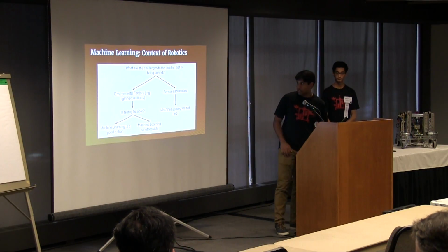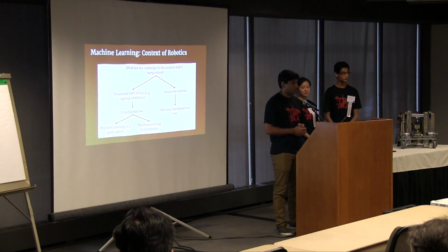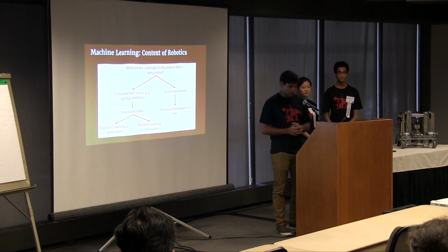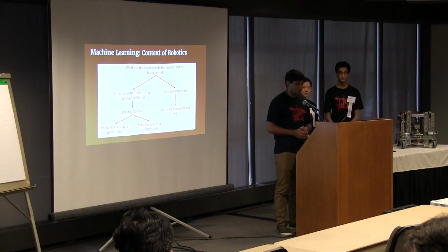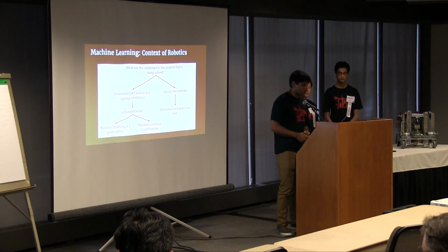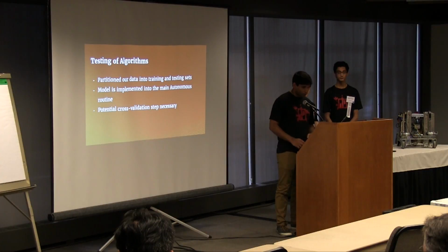All right. So this chart shows how we decide whether or not to use machine learning in the problems that we face while programming our robots. Basically, the 2 branches in there deal with, first, inherent sensor issues: if your sensor is just not accurate enough or is unreliable, machine learning can't really help you with that. And we also need to be able to test the performance of our algorithm. So that was another key requirement. Those are basically the 2 decisions that we have to make.